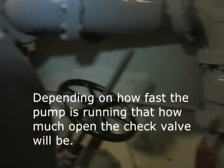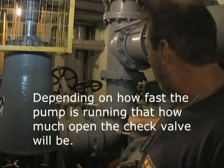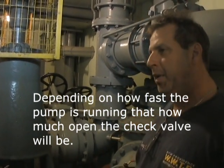Basically, depending on how fast the pump is running, is how much open this check valve will be.